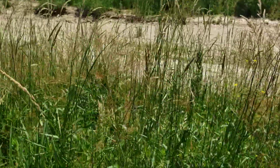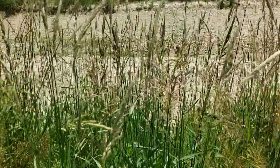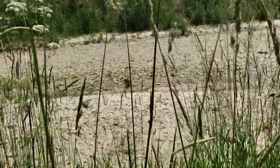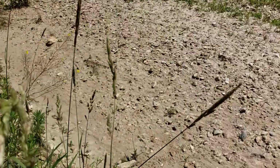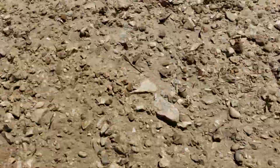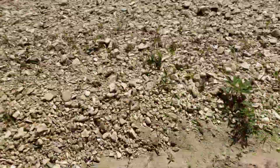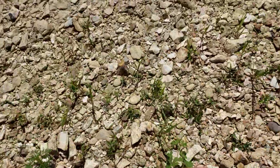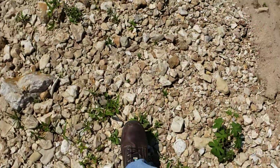I'm not even sure if this was ever a creek. This might be man-made from like the 1920s and 30s when the farmers finally got the machinery after the war. Because it's really odd that it's so straight and it's 8 feet down and it's just rock. So we'll see what we can find walking around out here, because it looks really good.